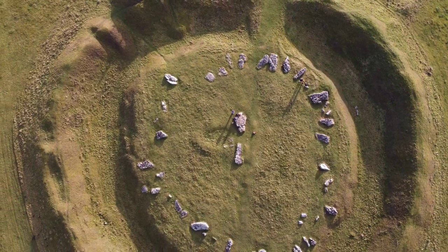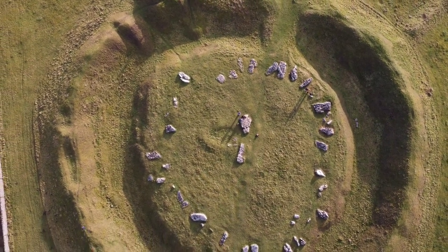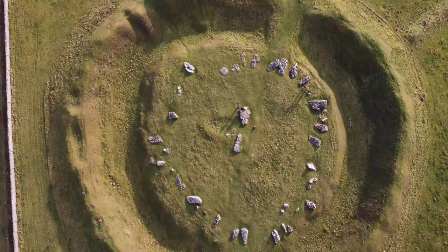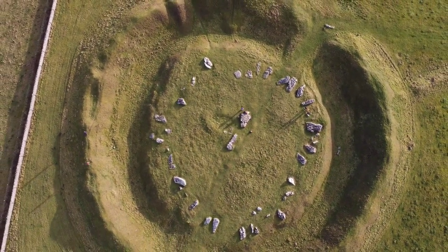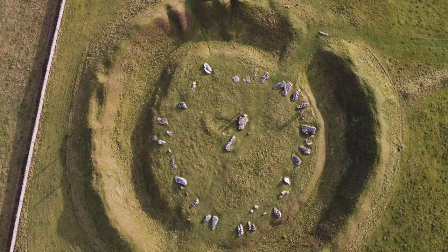The bank, along with the ditch of the henge and the two entrances, were maybe made in the late Neolithic, with the stones added at a later date around 2000 BC.